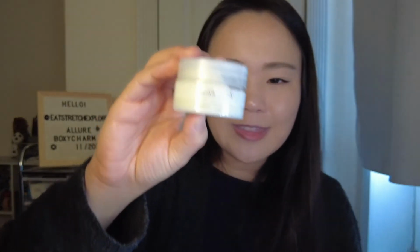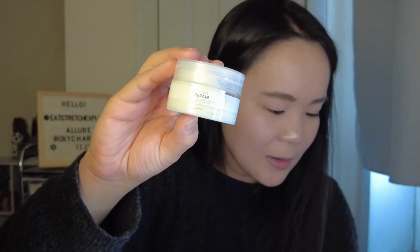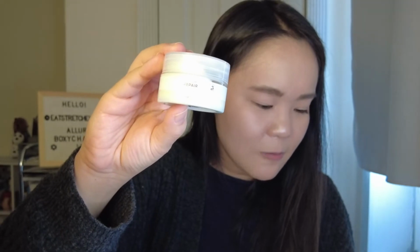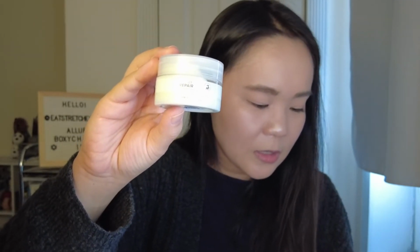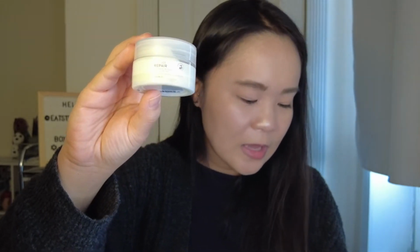And this is the final item in the box for the month. And this one is from NatureLab Tokyo. It's the Repair Treatment Mask. It's a lightweight mint green cream. It spreads easily through hair and instantly makes it feel softer and easy to detangle. It has strengthening keratin, bamboo extract, and moisturizing argan oil. And it's $17 for 6.7 ounces, and this one here is 1.0 fluid ounces.